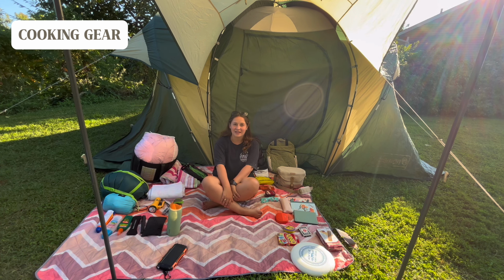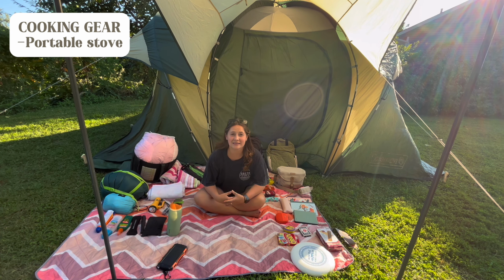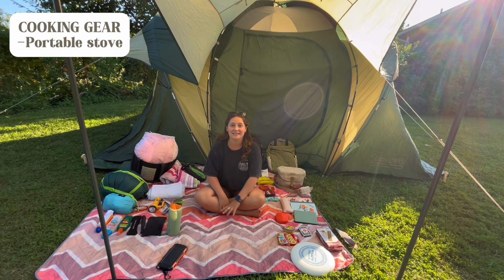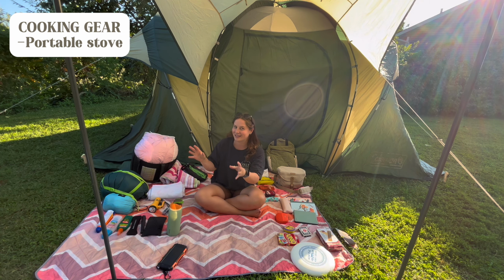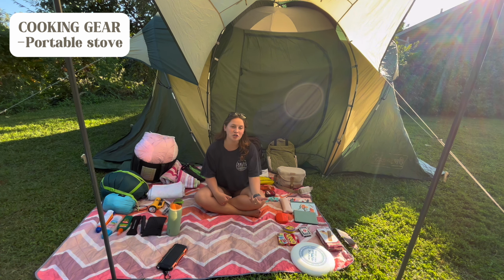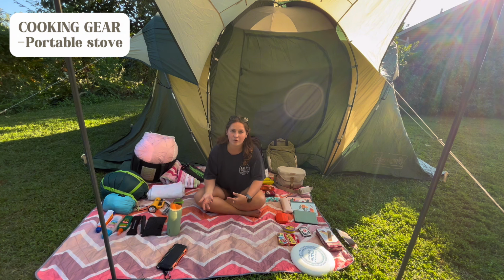Next up is cooking gear. Now, a portable stove is definitely helpful, or a griddle or anything to cook on. My friend is pretty much taking care of the cooking gear. This is pretty nice, but honestly, I felt like it was still really important for me to go through exactly what you should have with you if you are solo camping or you're going for the first time in a long time. It's important that you know a griddle is really helpful.